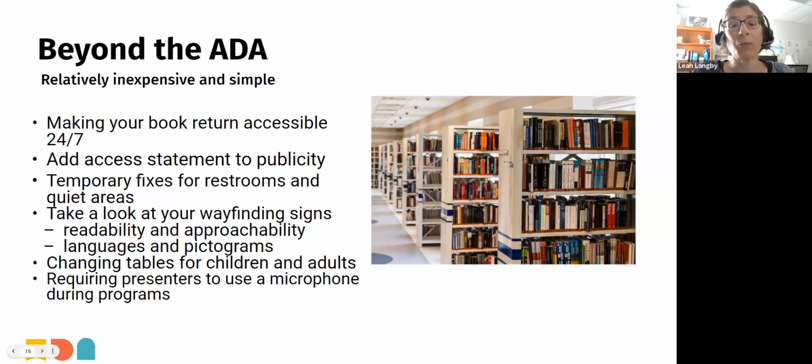You can also make some temporary fixes to accommodate different needs. And Angela kind of talked about some of these already, but they bear repeating, so I'm going to talk about them again. Even if you don't have the ability to make permanent changes, for instance, you can create quiet corners or areas for people who might need time to regroup. You can carve that out of your existing space, or you can also just create a temporary space during programs.